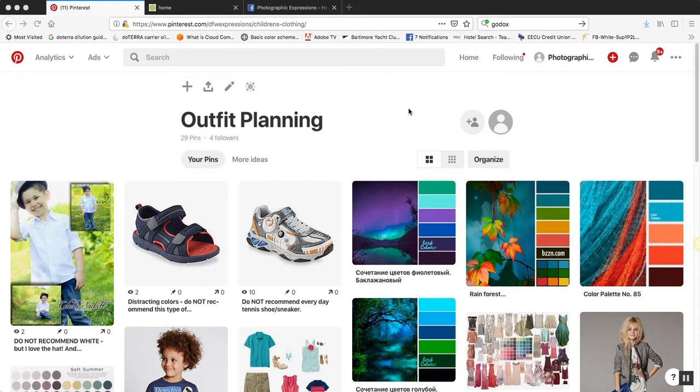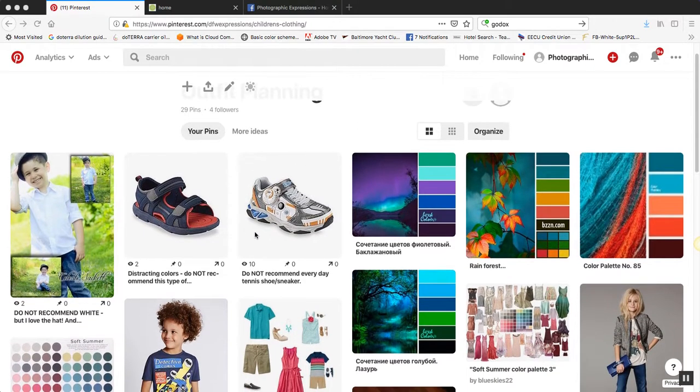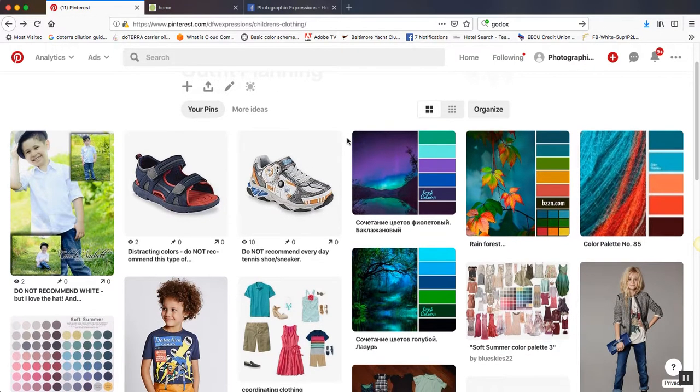Number one, I recommend do not wear white. White is a distracting color. It will pull your attention away from the subject, and the white becomes the focus of your portrait. The same thing with these tennis shoes. High contrast or brightly colored sneakers or sandals will draw your attention down towards someone's feet. We really want the focus to be on faces and body language or the relationship.